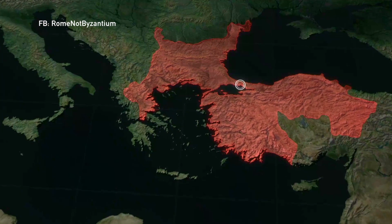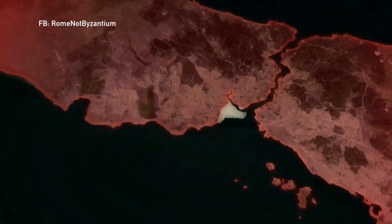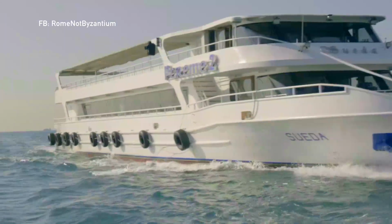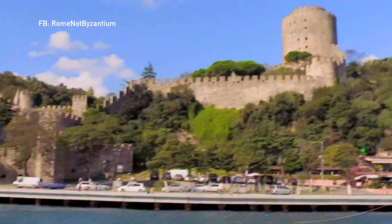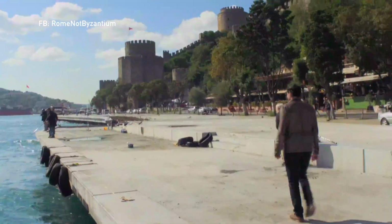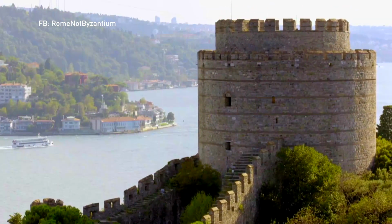The Muslim Ottoman Empire had the Christian city completely surrounded. By 1453, the only way supplies could reach the city was by ship. And the Ottoman leader, Sultan Mehmet, was about to increase the pressure. He built this huge fortress to lay siege to the city. It's on the European side of the Bosphorus at its narrowest point. Less than 800 yards from Mehmet's fort on the Asian side.